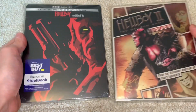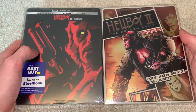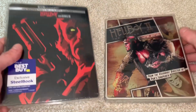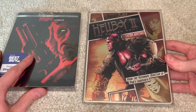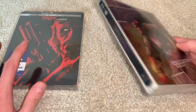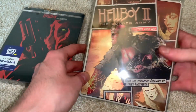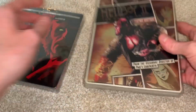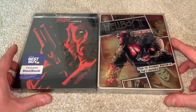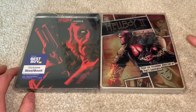All right, and then next up is Hellboy and Hellboy 2. So this one is the Best Buy exclusive Steelbook on 4K. I got this as a present. So definitely a really, really great movie. Super cool. And Hellboy 2, I got because I got this, so I just wanted to complete the collection. However, I really don't like this cover. I don't like the comic book style cover. But hopefully I'll be able to get another one soon with a better artwork. But as of right now, I do have the Guillermo del Toro set complete here. Side note, the new Hellboy is terrible.